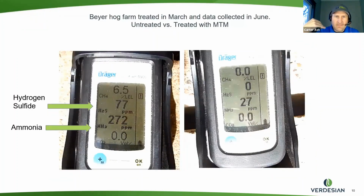Oftentimes, not always, but oftentimes right away, you'll notice a fairly quick drop in some of the more noxious gases that are being let off by the manure. So the two most concerning gases that most manure handlers worry about are the ammonia gas and the hydrogen sulfide. The hydrogen sulfide is dangerous and poisonous. And then the ammonia is a strong irritant, and it can get to dangerous levels as well.